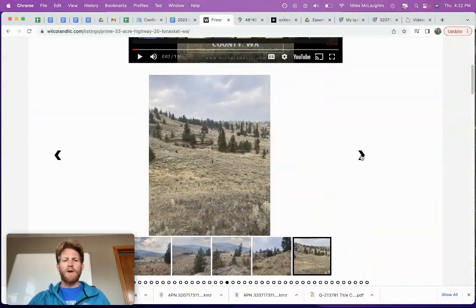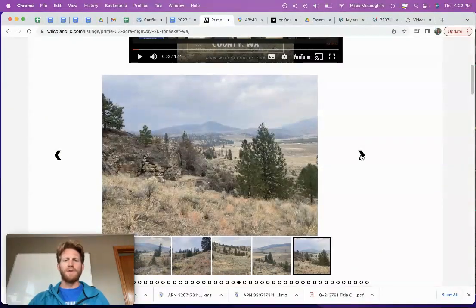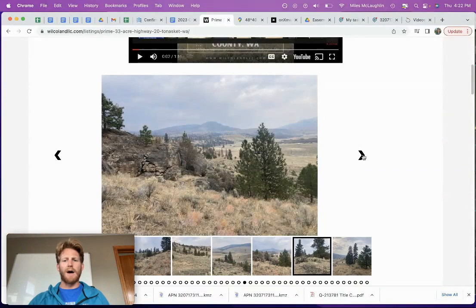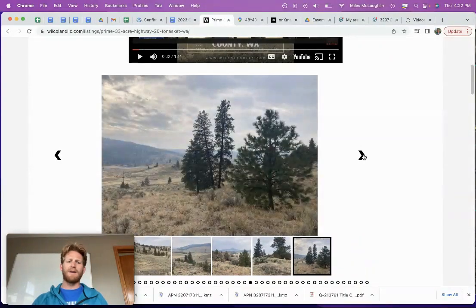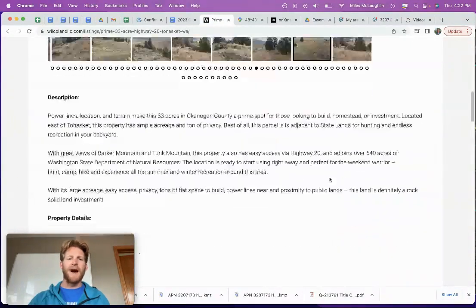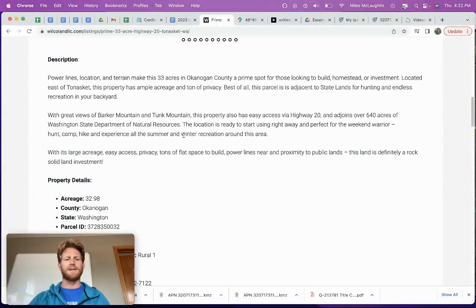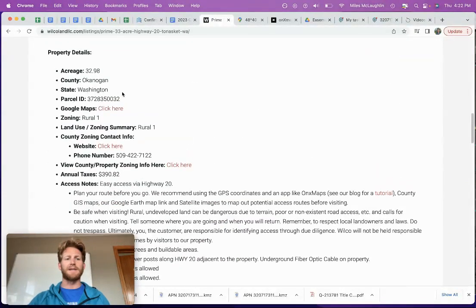And I won't spend all of our time looking through these photos. I know you can do that on your own. So again, getting started, great property for maybe hunting, the outdoor enthusiast, just having a house, a mobile home maybe with your shop, things like that. It's going to have a lot of opportunity out here in Eastern Washington with less restrictions. And again, getting outside city limits. So you've got great views of Barker Mountain and Tunk Mountain there. The access is right off Highway 20. So you've got easy access to this 33 acre piece of land.